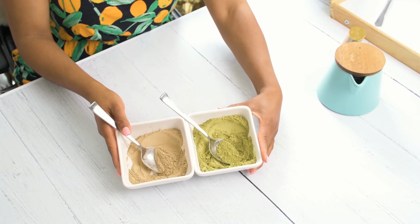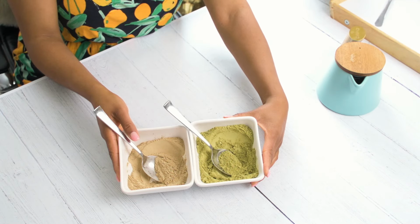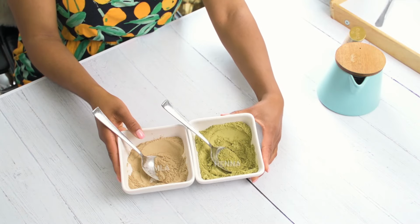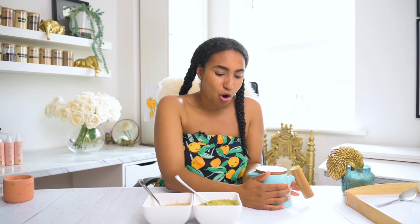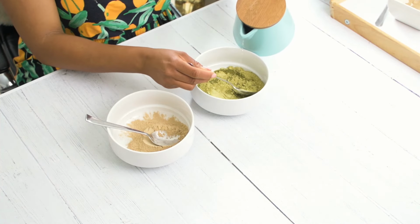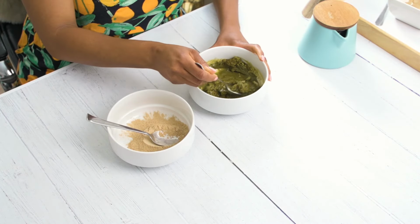So these are the two powders in question. If you look at the appearance of them, you can see that the amla is more of a pale sort of beige kind of color, and then the henna has more of a green hint to it. So let's go in. We've got some hot water. It's cooled down a good amount. Right, so hot water. Add the water.